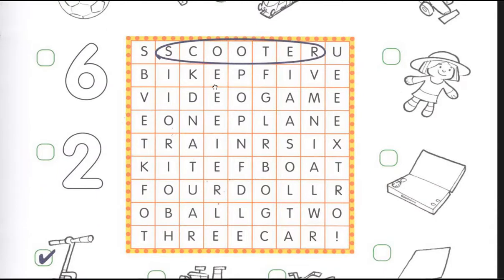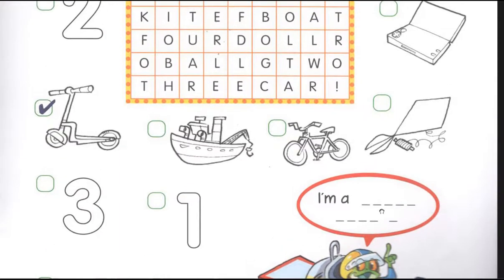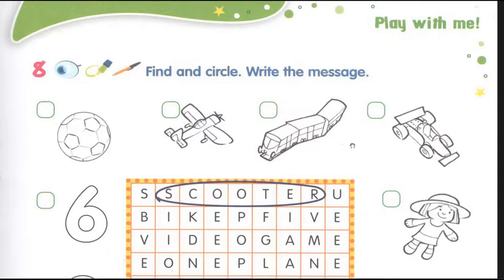For example, Sue. Super frog is good. I am a super frog. Yes, I am a super frog.